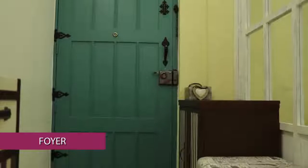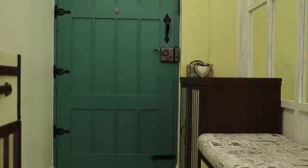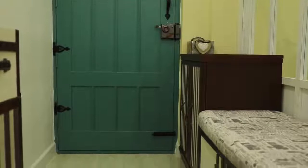The door. It's extremely classy in a way that it's very, very country, still going very well with the vibrant decor.